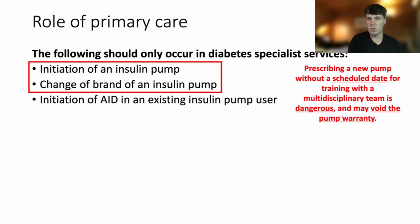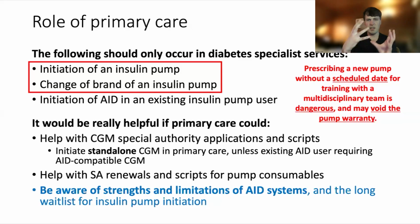However, turning more to where primary care sits, this is what I think primary care can be really helpful with. Firstly, as we discussed last month, CGM prescriptions carry minimal risk and are really helpful for everyone. Also, if someone's not in an AID system, there are standalone CGMs, which are not AID compatible, but still offer clinical benefit. And those are very appropriate to be started in primary care. Similarly, renewing scripts and special authorities for the pump consumables, really helpful.